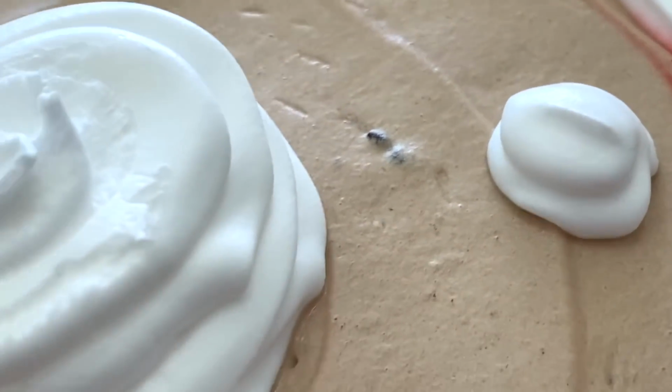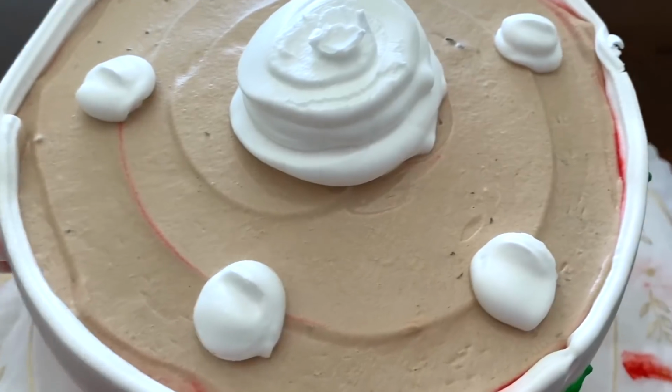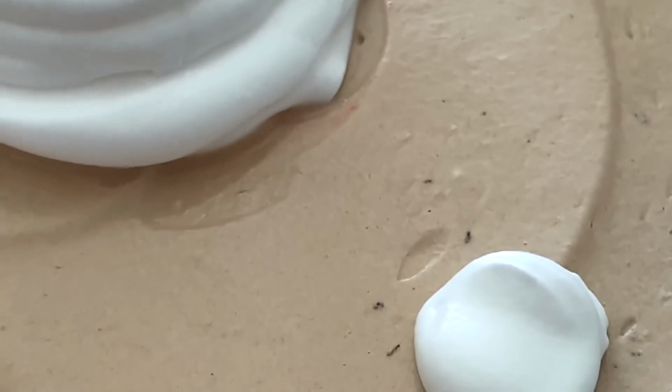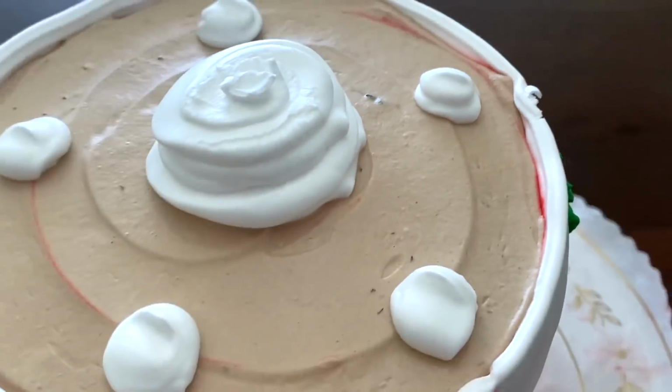I don't know if that's paint. There's like a bunch of little black stuff. Oh no. What is that? It might be paint. Totally might be paint. It kind of doesn't look like paint. It kind of looks like bug. I don't want to judge the cake like that just because it's from a 1-star place. I don't know what that black stuff is.